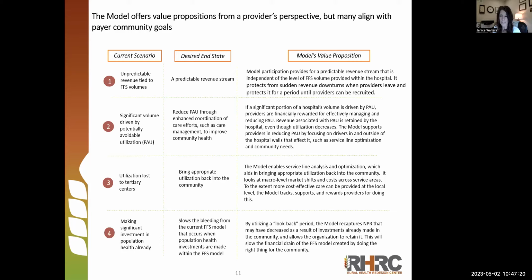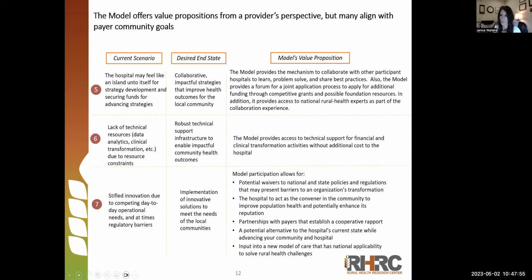And so even those incentives were then attached to volume. And so certainly we believe the desired future state is to slow the bleeding from the current fee-for-service model that occurs when population health investments are made within the fee-for-service model. Again, because fee-for-service is all about volume. And so it's really, really hard for small hospitals to reduce their fee-for-service utilization when much needed payment was tied to that. And so again, a value proposition that allowed hospitals to engage.